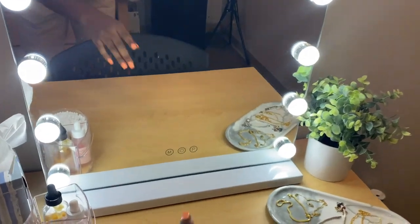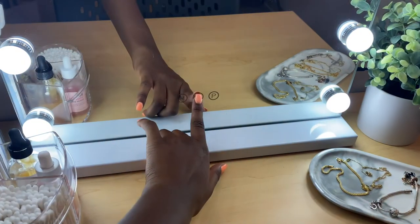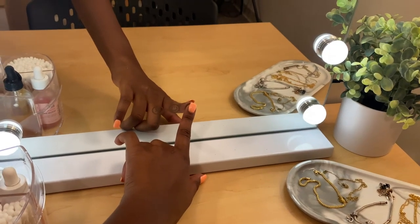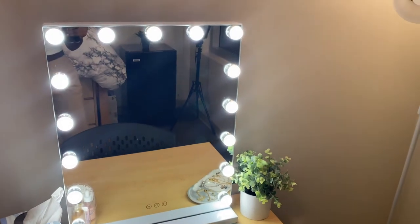And then the button to turn it off and on is like that. And you can also brighten it or lower the lights if you need to. I don't know if you guys can tell, it's moving down, and then you can turn it back up. But I just like it at the brightest setting it can go on.